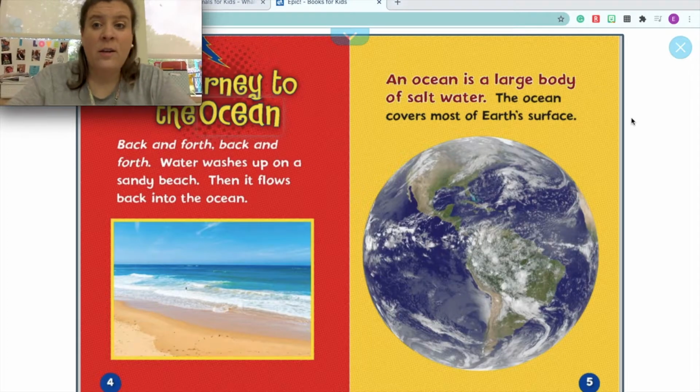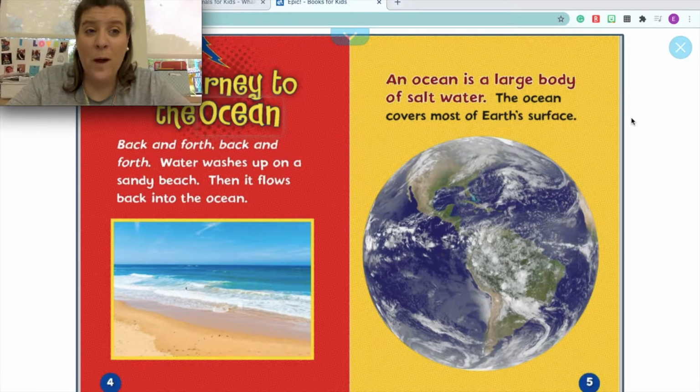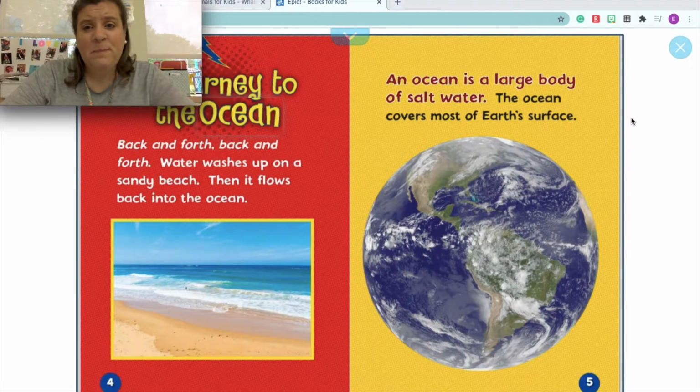An ocean is a large body of salt water. And for those of you that have ever been to the beach, have ever swum in the ocean, and gotten some of the water in your mouth before, you know it is very, very salty. It is not water that you want to drink. It's really disgusting if you get it in your mouth. The ocean, so again, it's a large body of salty water. It's not water that we would drink from the faucet, from the tap.